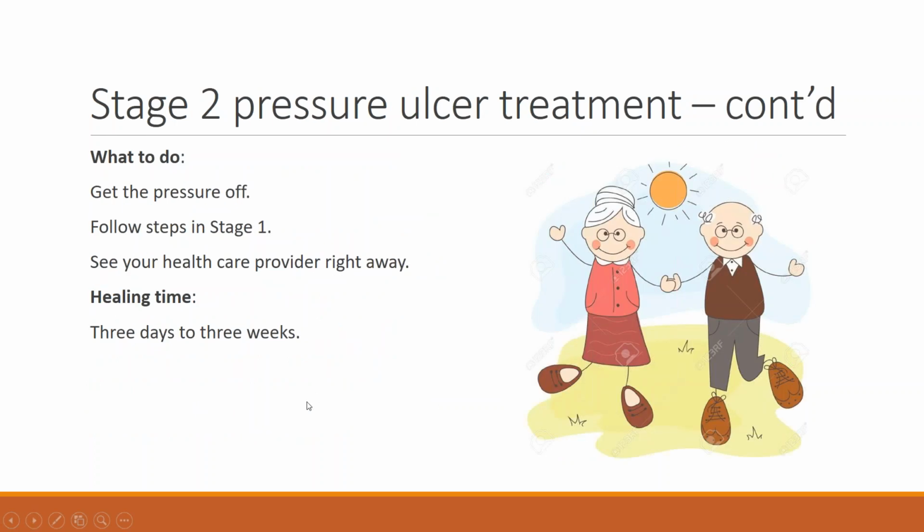Once again, what to do besides the hydrocolloid dressing changes? You get the pressure off. We follow all the steps that we talked about in stage 1: nutrition, hydration, offloading, taking care of the client, just maintaining a good turning and positioning schedule, and making sure that the skin is inspected routinely. The healing time for stage 2 would be 3 days to 3 weeks.